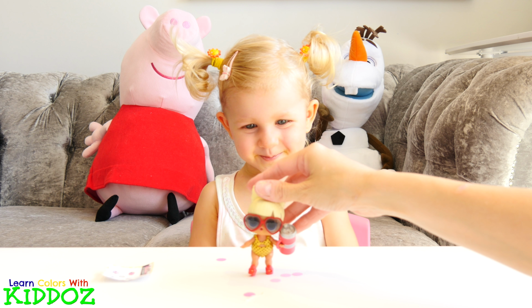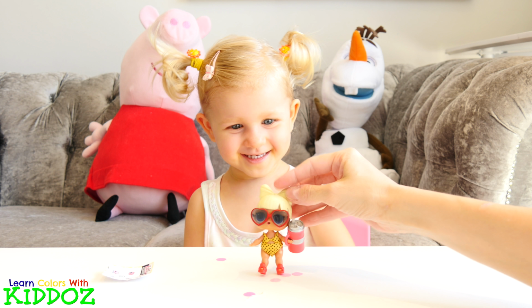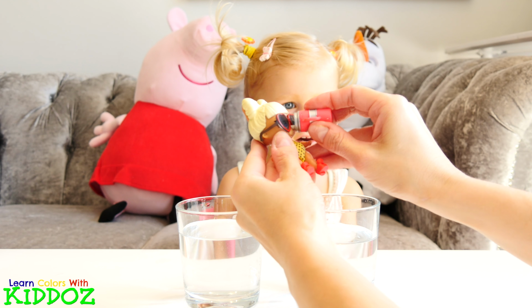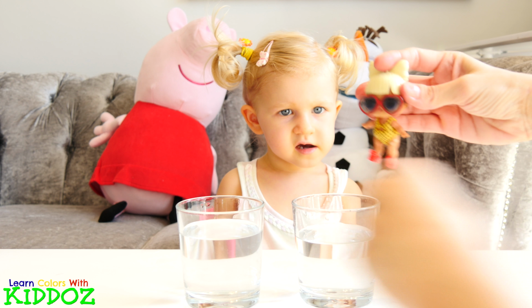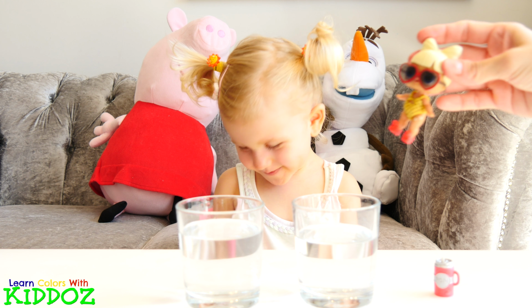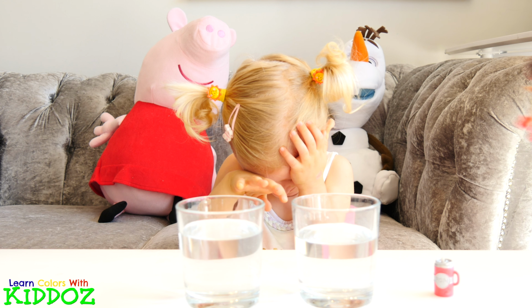Here we go. Shall we put her into a glass of water? Yes! Okay, let's have a look what she can do. Let's feed her. Mmm! Yum, yum, yum! Here we go! Water coming out from her ears!